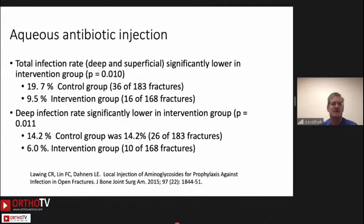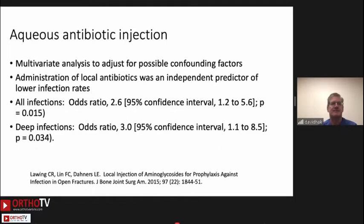The deep infection rate was also significantly lower in the intervention group. It was 14.2% in the control group and 6% in the intervention group. Multivariate analysis was performed to adjust for possible confounding factors. The administration of local antibiotics was found to be an independent predictor for lower infection rates, with an odds ratio of 2.6 for all infections and an odds ratio of 3.0 for deep infections.